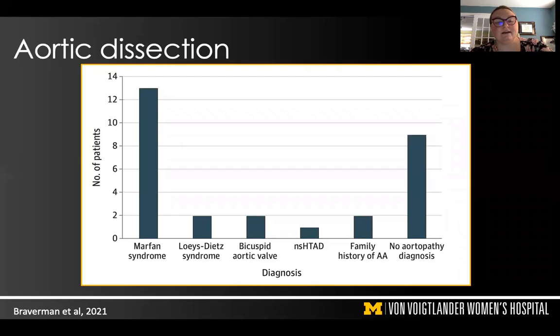If you look at the number of events by underlying condition, though Marfan is the most prevalent contributor to these events, what I wanted to draw your attention to is on the right. The second most common diagnosis is no diagnosis at all, so you can have a dissection with no known underlying issue. And that's why it's so important to pay attention to abnormal vital signs, and also to listen to women when they're presenting with concerning symptoms.